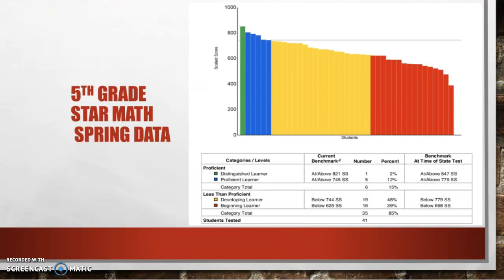Now that we've looked at some summative math data, let's take a look at some formative assessment data for mathematics that's more current. This is our spring STAR data for this year. And the norms that you see here show that we are projected to have at least one student that will score in the distinguished proficiency level of the Georgia Milestones in mathematics, while there will be 12% of our students scoring at proficient learner and 46% of our students who are projected to perform at the developing learner.